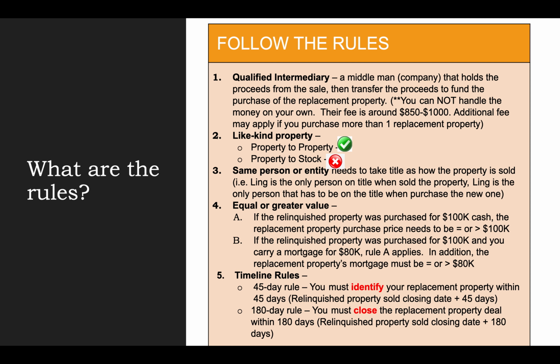The second rule is you have to purchase a like-kind property. What that means is you can trade a condo for a single-family home. You can trade a single-family home to a multifamily or apartment building. You can also trade a multifamily to a commercial building, as long as they are like kind, which means property to property are considered like kind. But if you trade a property to stocks or property to artwork, these types of transactions would not qualify.